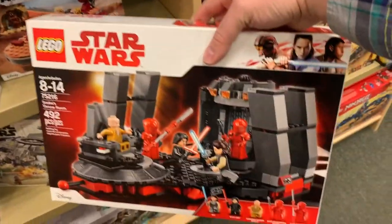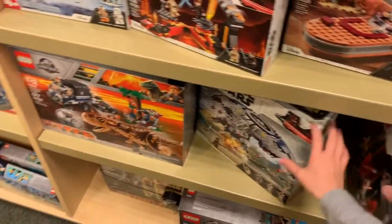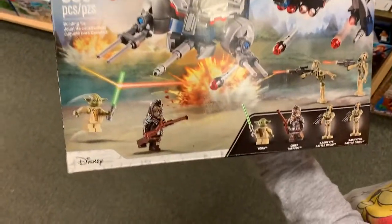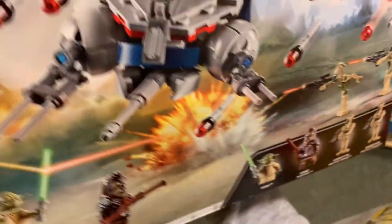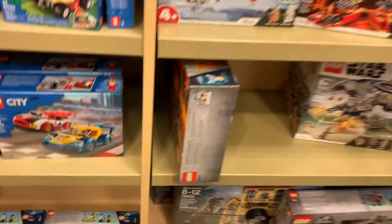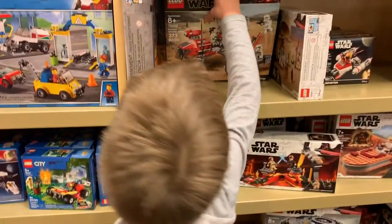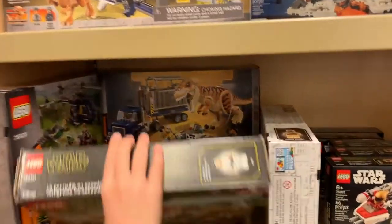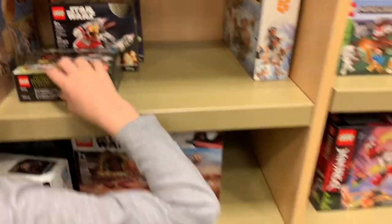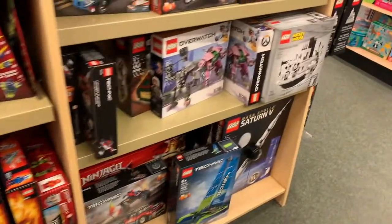Strike 155. I haven't seen that set in a while. Well, have we seen this set? This is the set. Yeah, droid gunship. Not behind here, is it? Nope. Wait, is it behind here? No, it's more. G-Rex. Man, we missed our chance, I think.